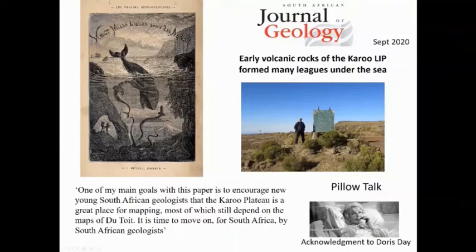But as an acknowledgement, I was able to get some of his notes on the manuscript he had. He said one of his main goals with this paper is to encourage new South African geologists that the Karoo is a great place to map, many of which still depend on the map of Du Toit. And it is time to move on, for South Africa and by South Africa. So I understand this message that we really need to go in the field and continue to map, especially because it's fun. I think that's where I want to leave it. I hope it was not too long and that we can have some discussion.